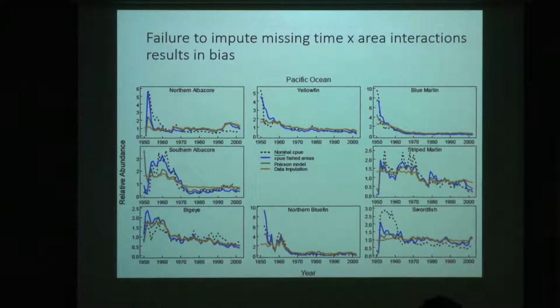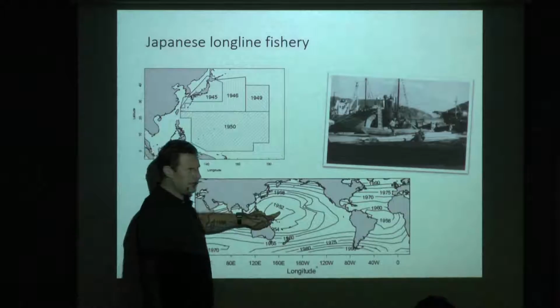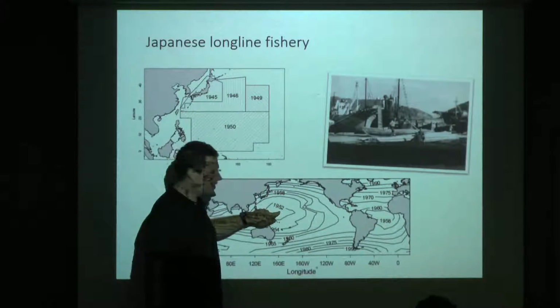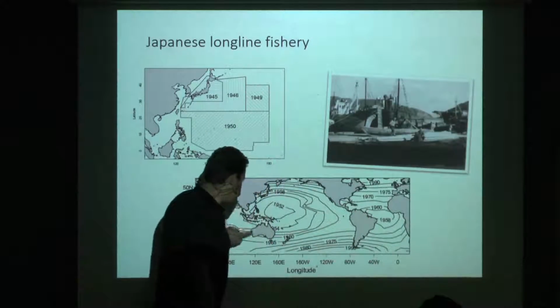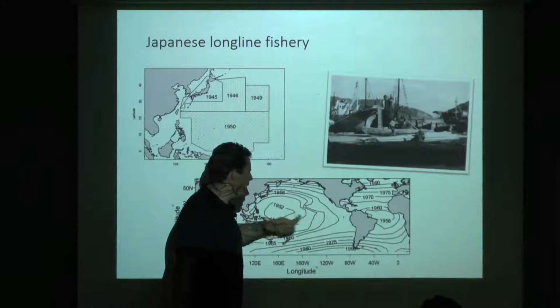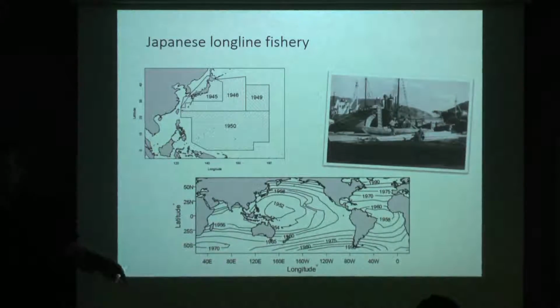It's where you say, hang on a second, we can't have a fishery that starts here and assume that the CPUE that they saw here for yellowfin tuna is the CPUE that they would see for yellowfin tuna over here. That just makes no sense. They didn't get here until, well, 1960. So what the heck went on over here before they got there? And what value do we put in this?